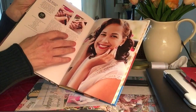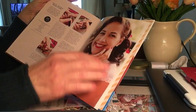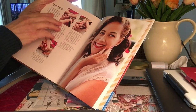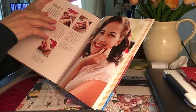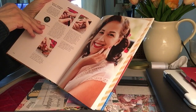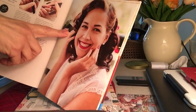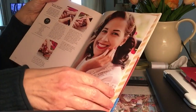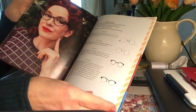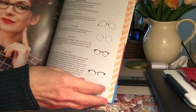Here's how to do a French style manicure. Or excuse me, this is a half moon manicure. This style enjoyed immense popularity from the 20s through the 40s. It's come back in vogue today. There's a sample, although you can't see it too well. She's pretty. There's a little section even on eyewear, different trends in glasses.